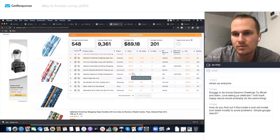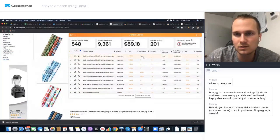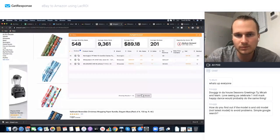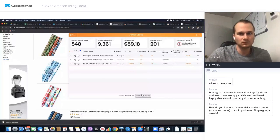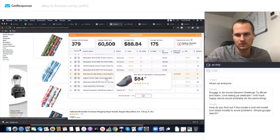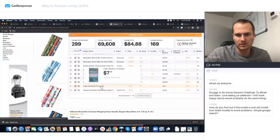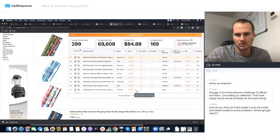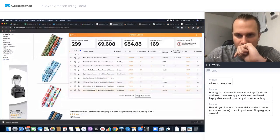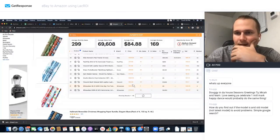Let's run through his products. Okay, so even these 7s, we'll probably kick these out when we see them. But all I'm going to do is just start loading more results, going down. Nikes. I know I can't sell Nikes, but some of you guys might be able to sell Nikes. Here's some of those Milwaukee things again. Milwaukee, he sells a lot of tools. Not really high sales in terms of average monthly sales, but so far it's pretty good.